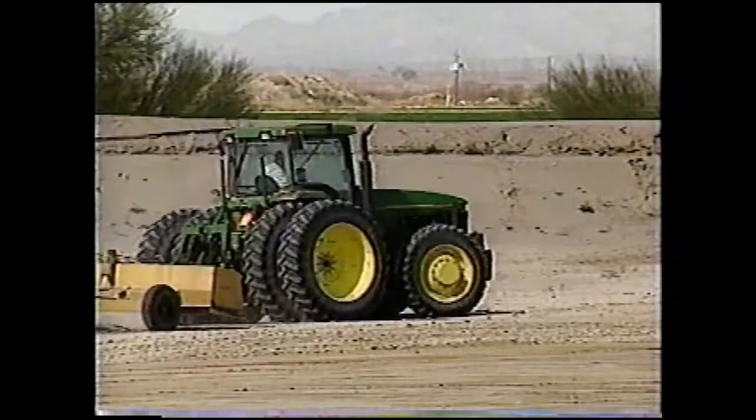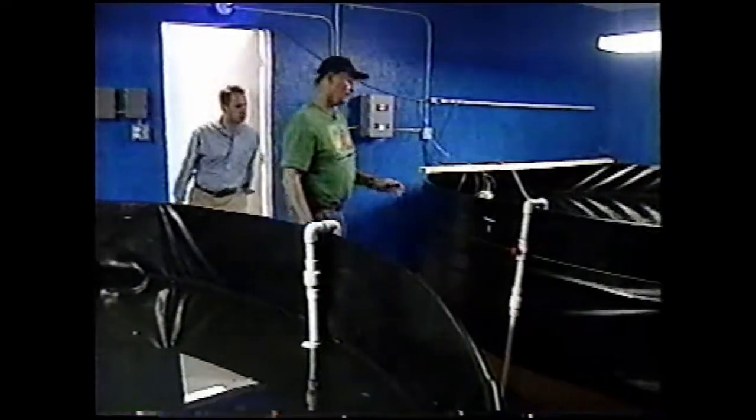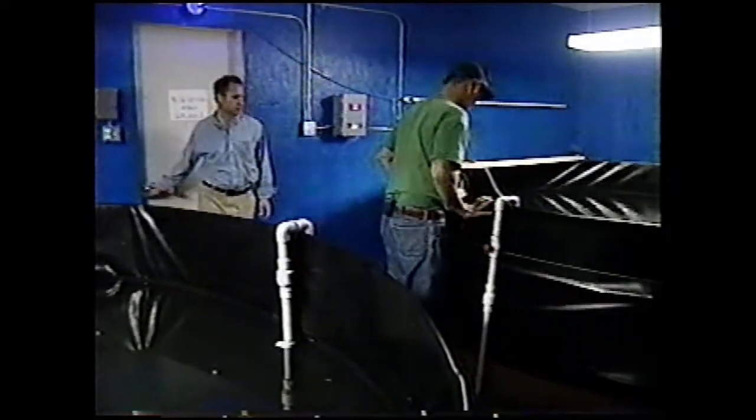Typically, a lot of shrimp farms are near the equator. And our biggest disadvantage about being in a desert is that we have a season, which is the summertime. During the winter, we really can't raise shrimp here. That's probably the hardest part. So it's not the heat, it's the cold. It's the cold.